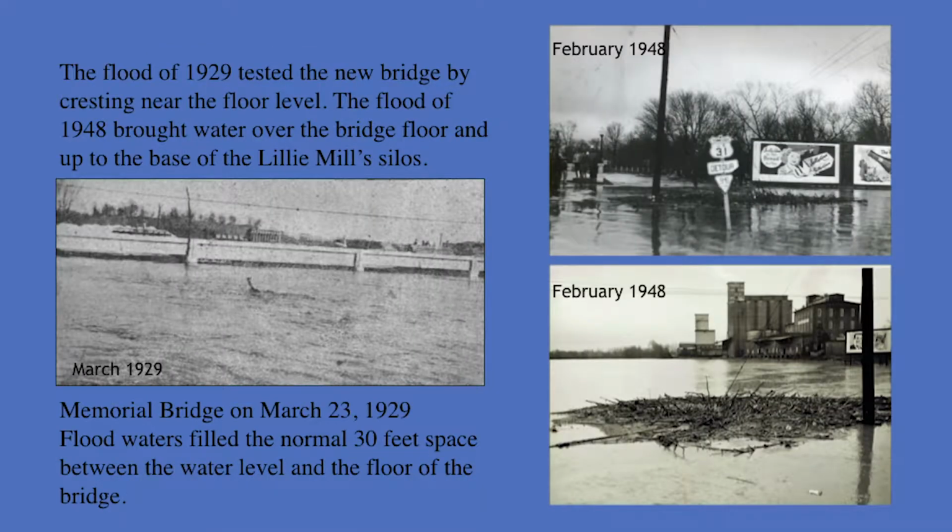Soon as the building was built in 1929, there was a great flood, and you can see how there was a 30-foot between the normal level of the river up to the bottom of the bridge, and you can see it just did make it.